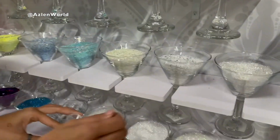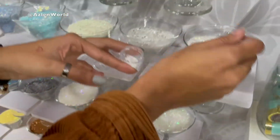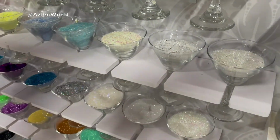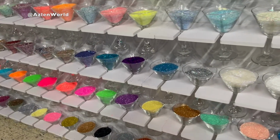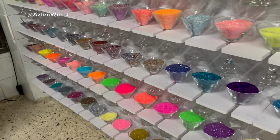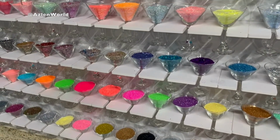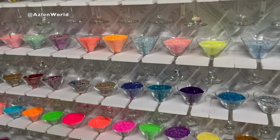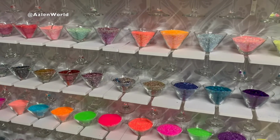But you guys can see, the options are endless in here. You have from your white acrylics, like wedding beautiful acrylics. You have from fine acrylic, very neon acrylic, chunky glitter. And I mean, like I said, you can make acrylics with chunky glitter. You can make acrylic with fine glitter. You can do whatever you want.